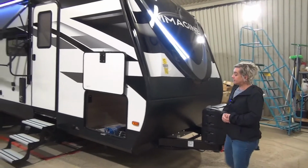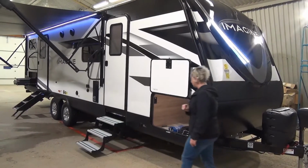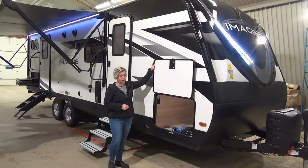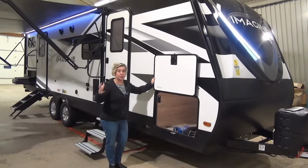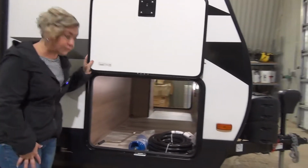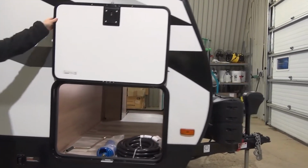Power tongue jack. Keep going down the side here. You've got four stabilizing jacks on all your corners. Larger baggage store. This is great. 47 cubic feet of storage. So you want to put a cooler in there, you want to put another mini fridge in here, you want a couple sets of golf clubs. Right here, there is a 110 plug-in as well, and motion-sensored lighting.